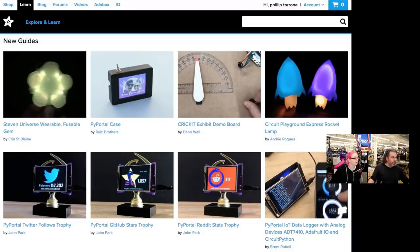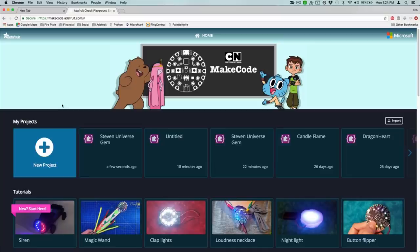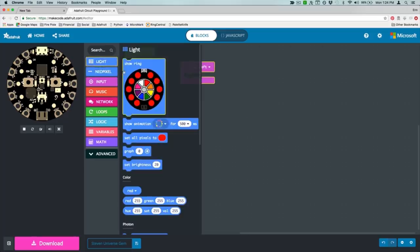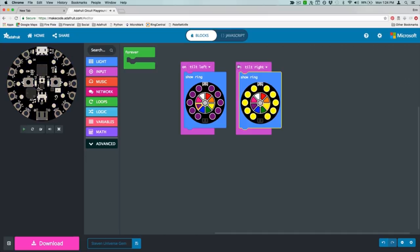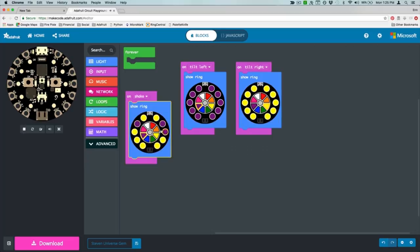Okay, so here's a little snippet of the Steven Universe video. Make a wearable fusion gem in the colors of your favorite Steven Universe characters. Use MakeCode's drag and drop editor to create the code. Choose the colors you like best. I chose purple for amethyst and yellow for pearl. Tilt the Circuit Playground left or right to choose colors. Add some code that fuses the two gems into opal when you shake the Circuit Playground.